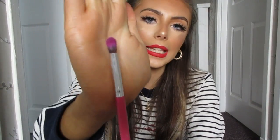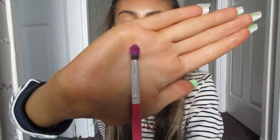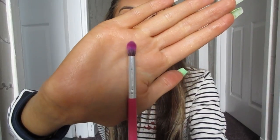Okay, last but not least, it is the PC22 eyeshadow brush. It's a crease brush, but I don't actually know the full name of it. But it looks like this. Excuse the fact that it is pinky purple in colour. It doesn't normally look like that, but I did use it the other day for a look that I did that I haven't posted on Instagram yet, but it's getting posted today. So keep your eyes peeled.